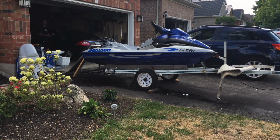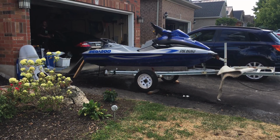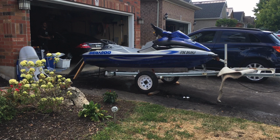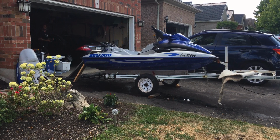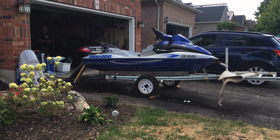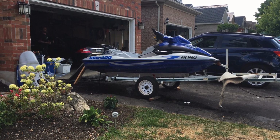So here's the tale of my neighbor's Seadoo machine, boys. It was suffering from this: you'd start the machine, it would idle. The idle would get progressively rougher a minute or two later until it eventually failed completely.